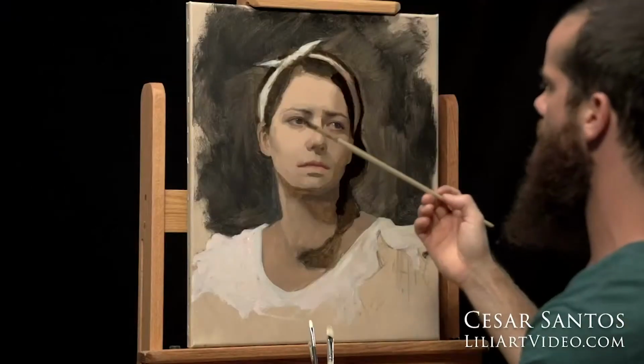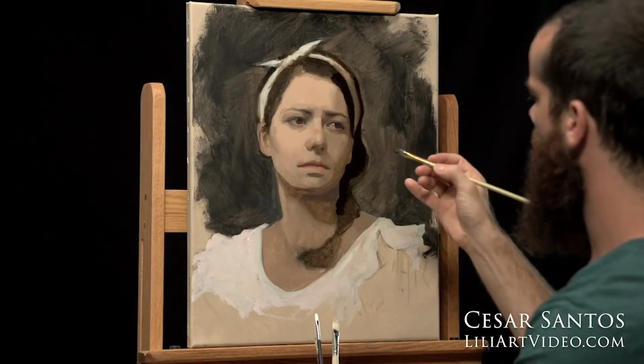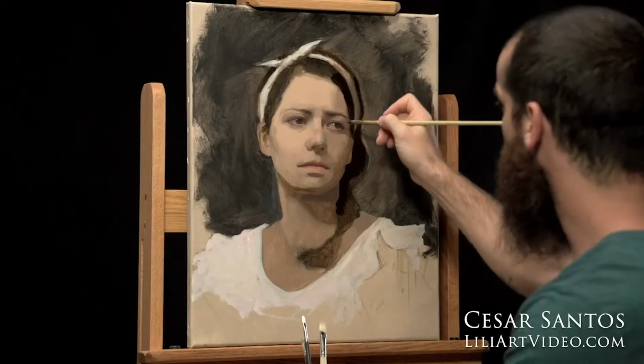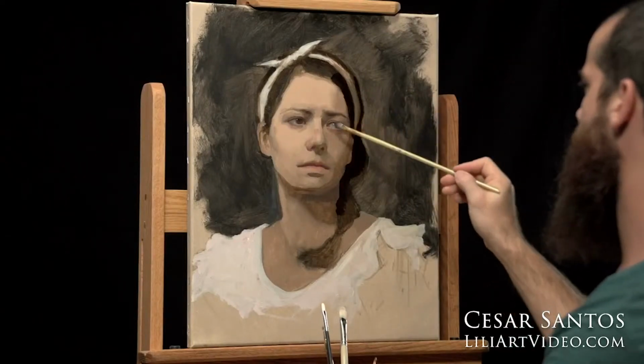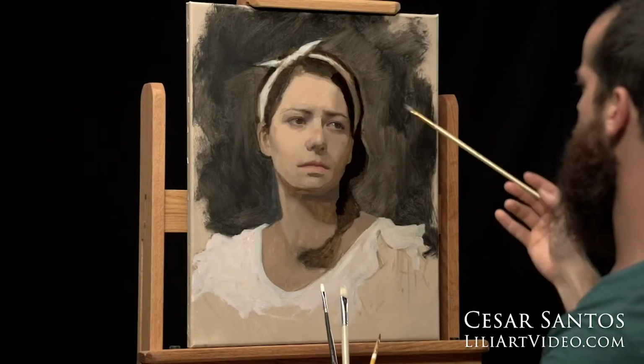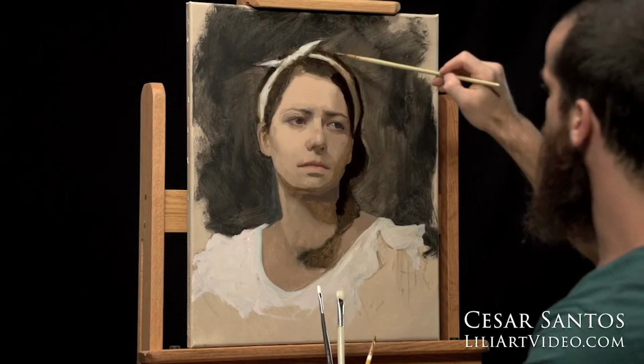If you notice, I'm grabbing my brush pretty far away from the tip of it. You don't want to draw with it like this. You don't want to do this if you're doing a broad mass. Yes, if you are doing a detail from back here, you have less control. But in this case, it's better to be away from it so you can see really where you're pointing.